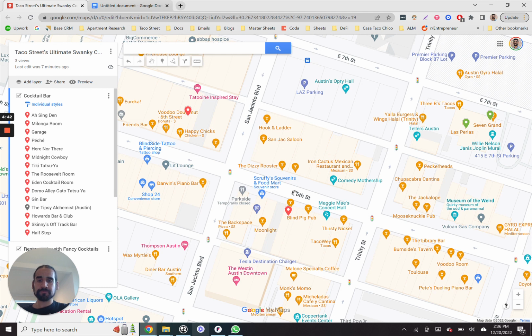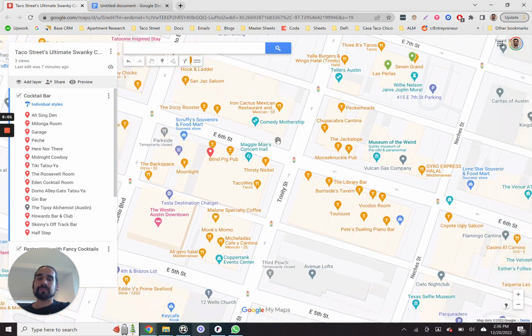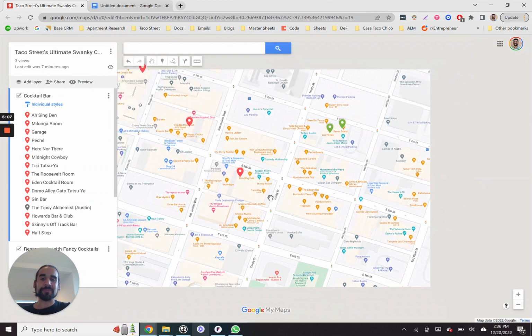So here they make drinks by your table where you're hanging out, and the drinks themselves are probably the best cocktails I've had in Austin. They're always rotating. They're always doing really interesting things here. Absolutely go there. If you're into cocktails, it's probably the best place to go.